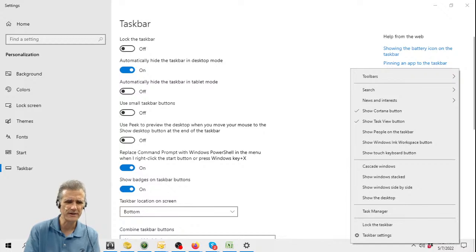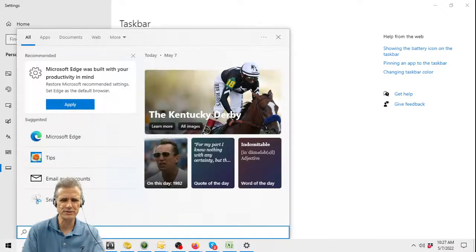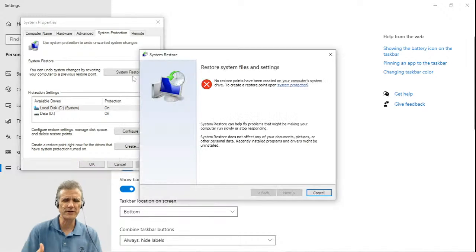I have just the icon, but I'm going to click on that, which brings up a search box, and I'm going to type in restore. What's going to come up is create a restore point. Even though in this case you don't want to create a restore point, you want to restore, this is one way you can get to that. You click on create a restore point, which brings up the system properties, where there's a button, and then you click on system restore.